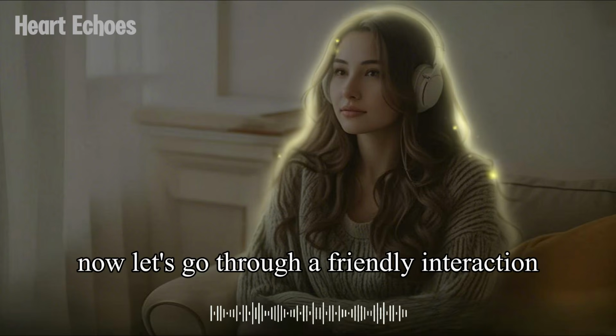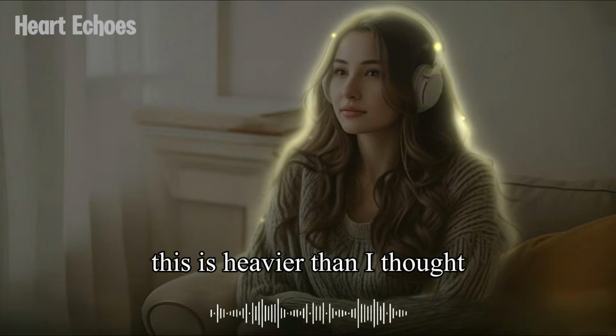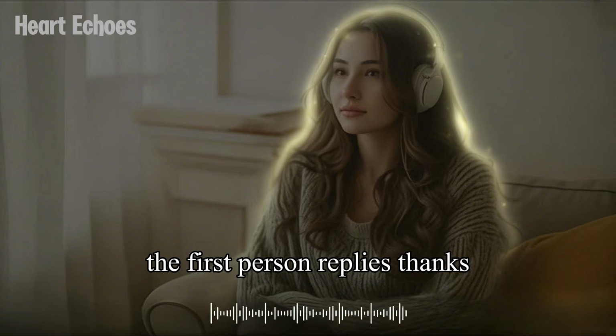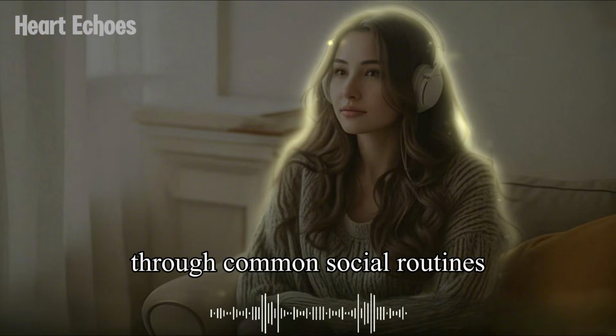Now, let's go through a friendly interaction. Someone is carrying several boxes and says, "This is heavier than I thought." Another person says, "Let me give you a hand." The first person replies, "Thanks, I appreciate it." These simple lines help you build fluency through common social routines.